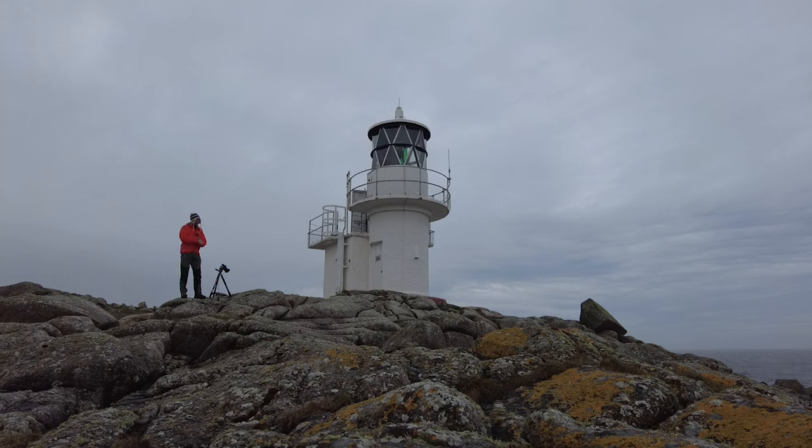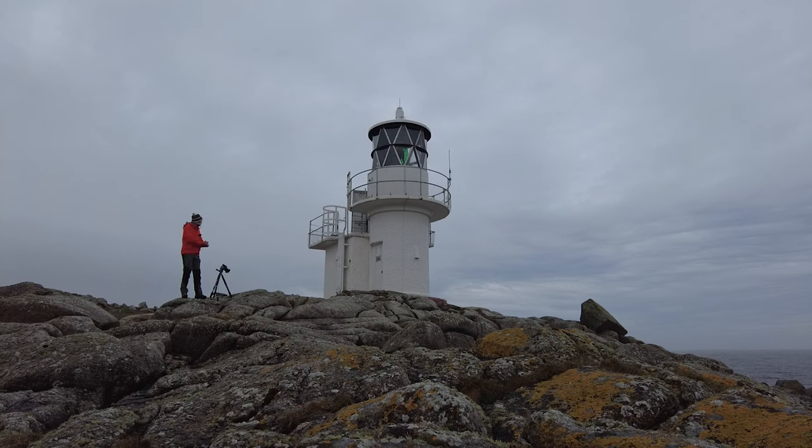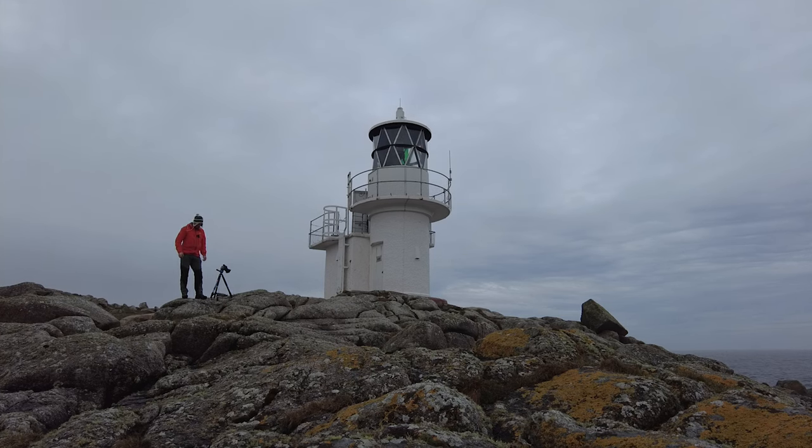If you do come to Shetland, do not expect blue skies, lots of sunshine. Do expect that mist cloud to come in, and it happens every day near enough, but this is Shetland and it's what you expect from it. Now let's get on with some photography, of course, and capture this lighthouse. See you in a minute.